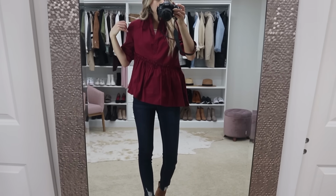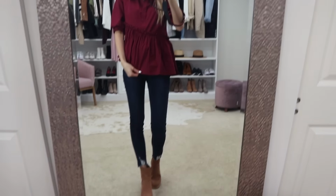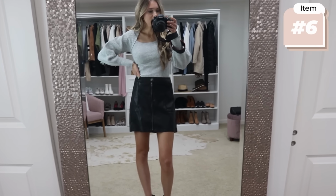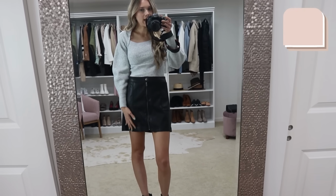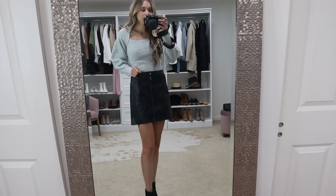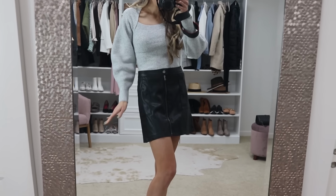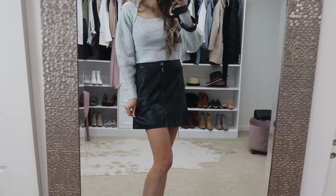This blouse is also like 98% cotton and just a little bit of spandex, so very nice and breathable. One of the big trends for this fall and winter season is faux leather, and I saw this skirt on Walmart for just under $15 and I was like, no way. And y'all, it is better than I even thought. It's this really nice stretchy material.